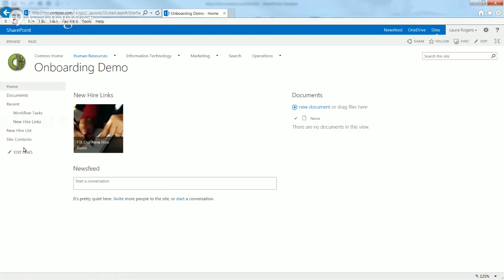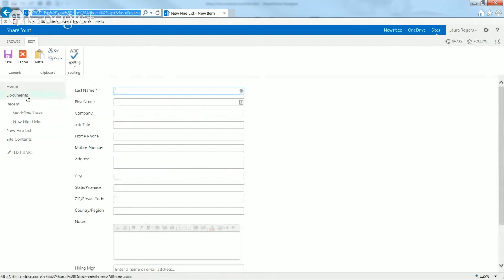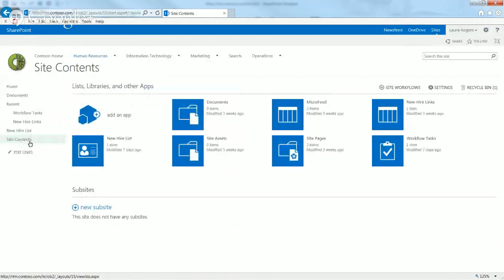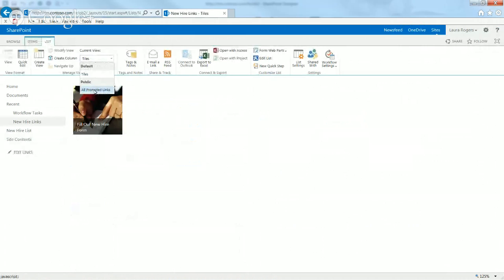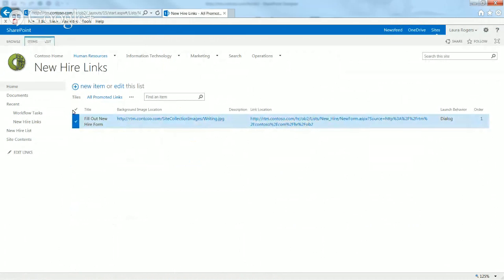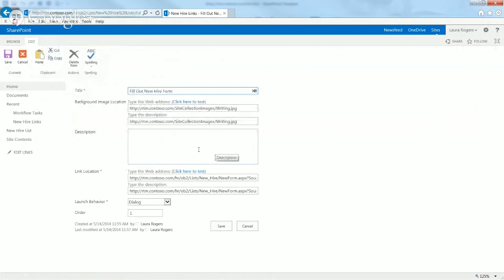Well, I went into my new hire list, and I just clicked new item here, and I grabbed this URL. I just hit copy, and then I went to my promoted links list, and I have to go over to the list of all of them in here, and then when I created my promoted links, this is so funny. This is the thing that I get the most questions about, the promoted links list. I just pasted that new hire link right here for link location, and I made it so that it launches in a dialog box. And then I just have this little pretty icon of somebody writing on a piece of paper over in this images library that I'm pointing to here.